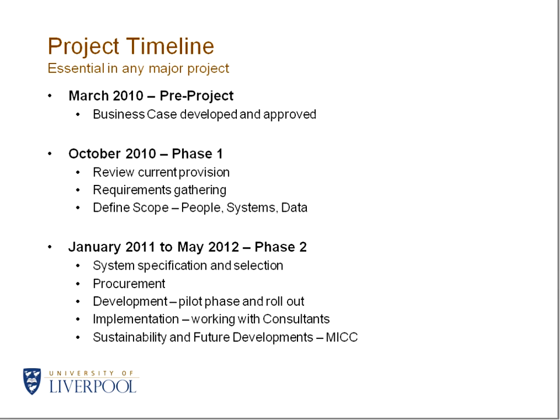Obviously any project like this has a lifetime, and what we wanted to make sure is that we had something that would keep the developments going for the future and that would carry on doing further work in this area. What we developed was a Management Information Competency Centre. Basically this is a virtual group of users, experts, MI providers, etc. And I'll tell you a little bit more about that because that's been critical to our future developments.